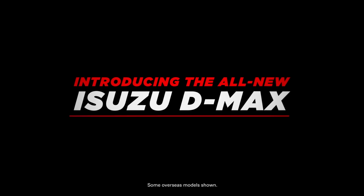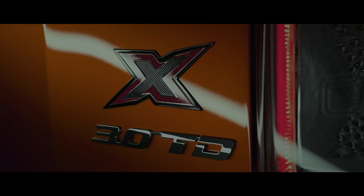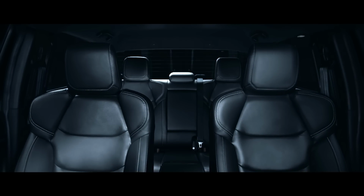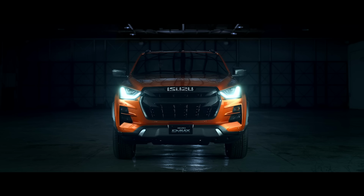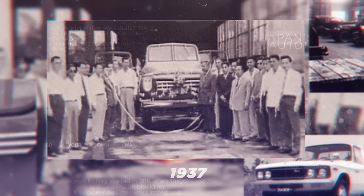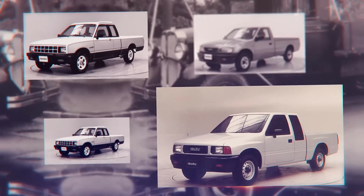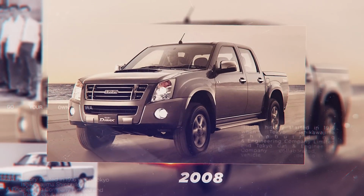Introducing the all-new Isuzu D-MAX. Isuzu has been building some of the world's finest commercial vehicles for over a century, with Isuzu's first passenger car-like ute dating back to 1963, the Isuzu Wasp. The third-generation Isuzu D-MAX is a seventh ute designed, engineered and built by the iconic Japanese auto brand.